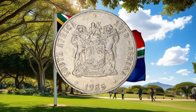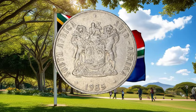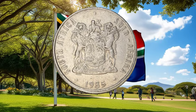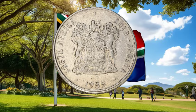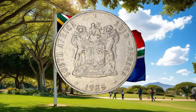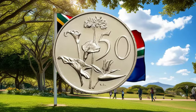Today, we're diving deep into a coin that has fascinated collectors and history lovers alike for decades. A piece that tells a story of a nation, a moment in time, and the silent power of rarity. I'm talking about the 50 cents coin from South Africa, minted in 1985. But this isn't just any coin. It's a key to history, a conversation starter, and potentially a hidden treasure sitting quietly in someone's collection or drawer.